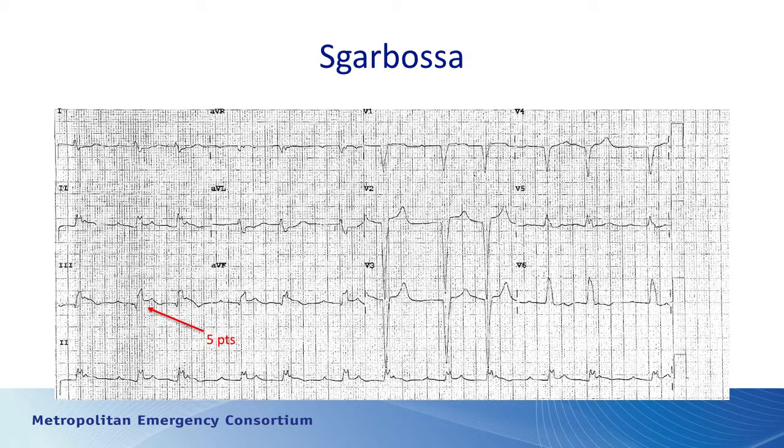So this is a case where you've got the majority of the QRS is upward going, and you also have ST elevation. If you look at lead 2, it's even more obvious. You can see that there's an upward going QRS, but there's also an upward going T wave, and the ST elevation is present there as well. So I just want you to be comfortable and look at that and review it.